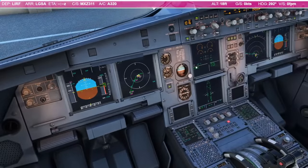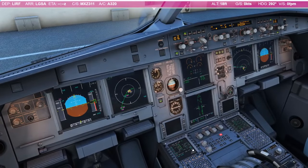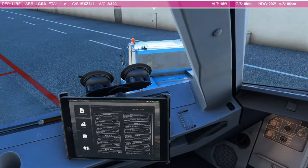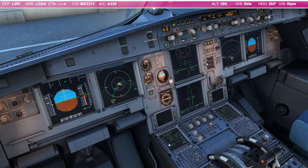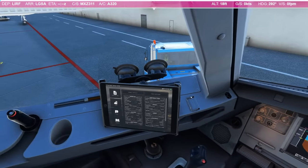Fuel on board, we got our 8.1 tons. Init B is loaded. Flex temp, we are flexing to 68, so very high flex. Takeoff speeds, we've got 48, 48, 51, 214 clean. Next is with the start clearance.